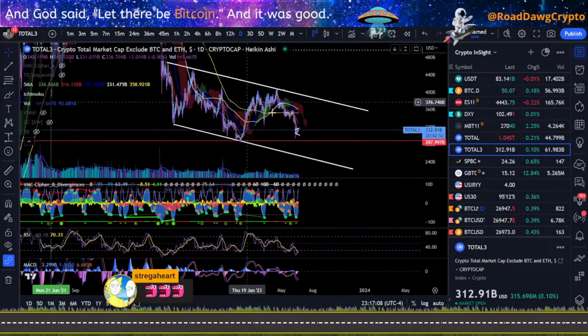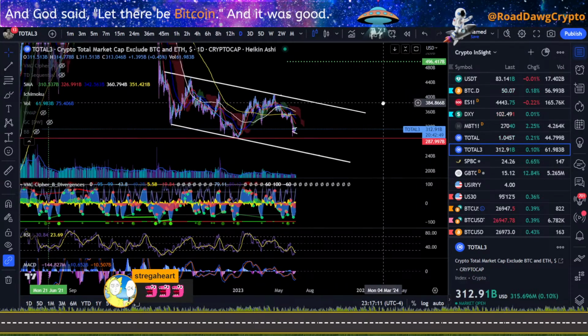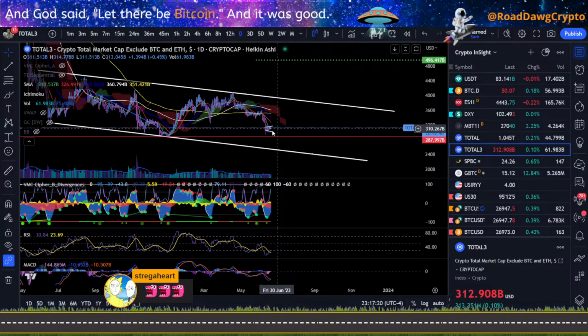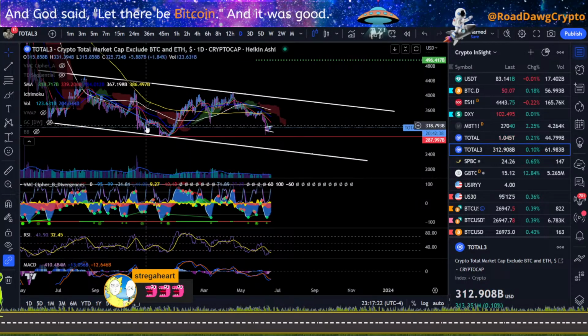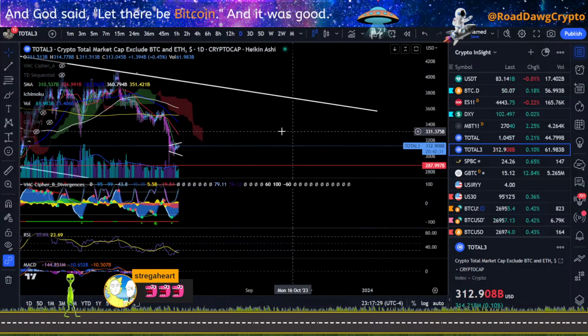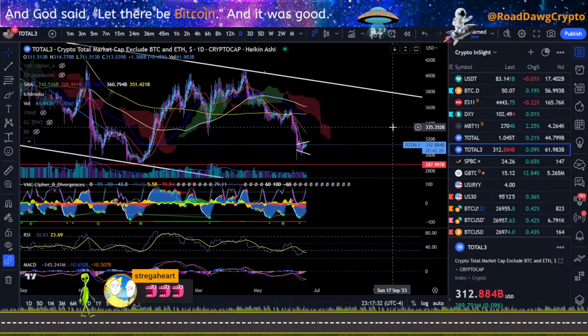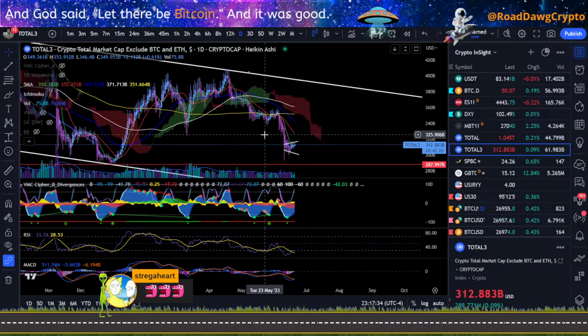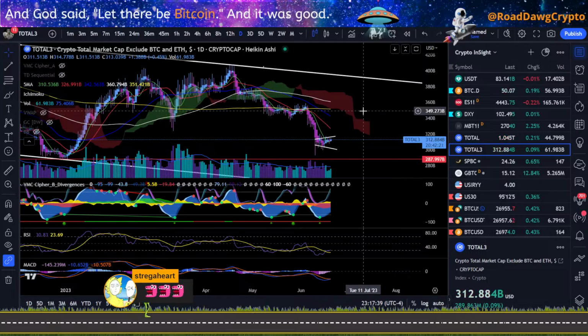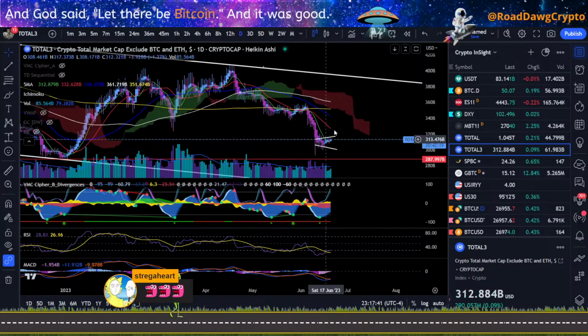Now the daily, it makes more of a channel. And I was looking for total 3 to even come down further, but it looks like we caught support about the same area we caught it over here too. So maybe that'll stick. We also had a little bit of a bullish divergence there that kind of helped us out. Not as strong as I would like to see, but enough to give us a decent bounce, I believe. So just have to keep our eyes on this.